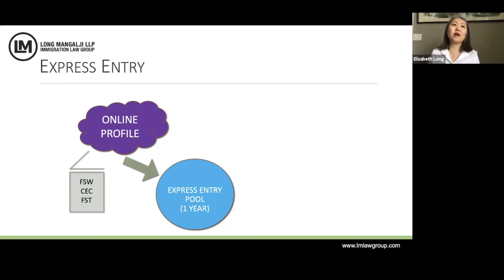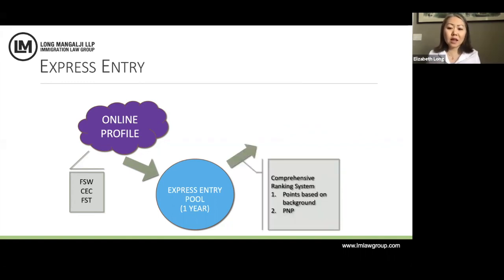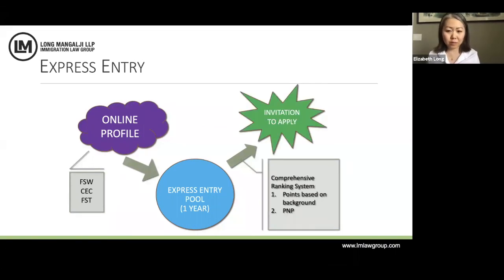Okay, so your profile is in the express entry pool, and you will get a score based on your background and whether or not you have provincial nomination. It's called the CRS score, the Comprehensive Ranking System. Just because you've entered the pool, however, does not mean that you have actually applied. You have not applied yet, okay? You cannot apply until you receive an invitation to apply.